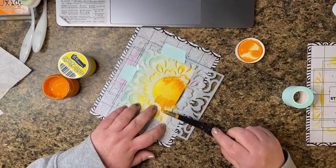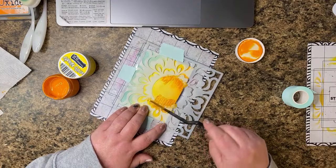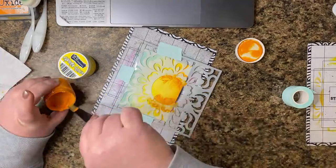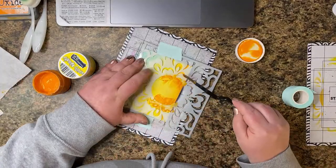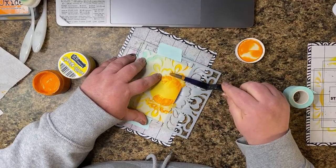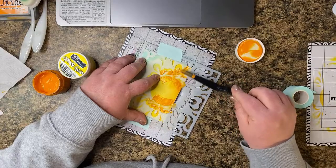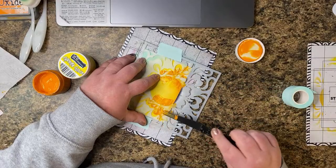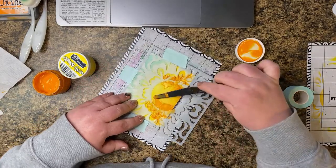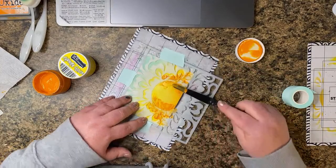So I'm just kind of dabbing in my edges because I just want to get a glowy-ish kind of sun. I think that looks good. And then I'm going to go in with the yellow too. So I'm just kind of doing little bits. My page is warped, but it's okay because again, I'm really just using this to get some highlights. I don't want a perfect whole stenciled image of this. And now I'm just going to sort of fade that out and then come in with the yellow.